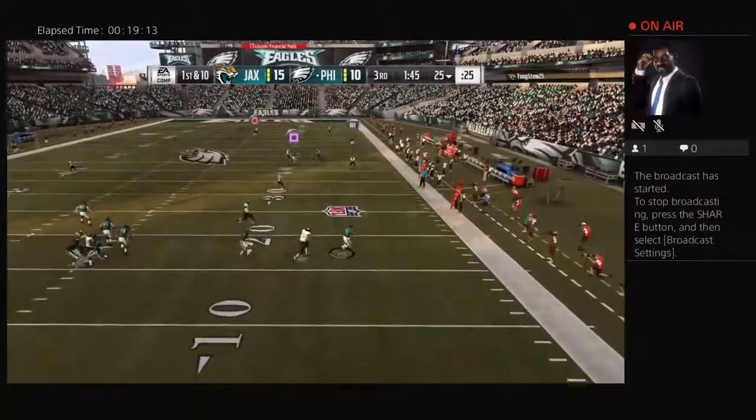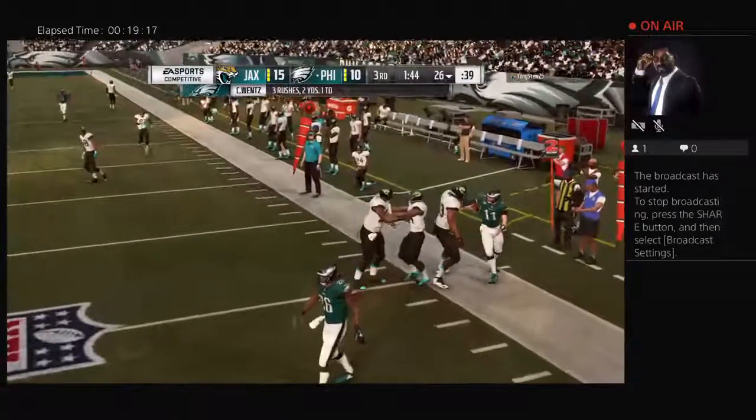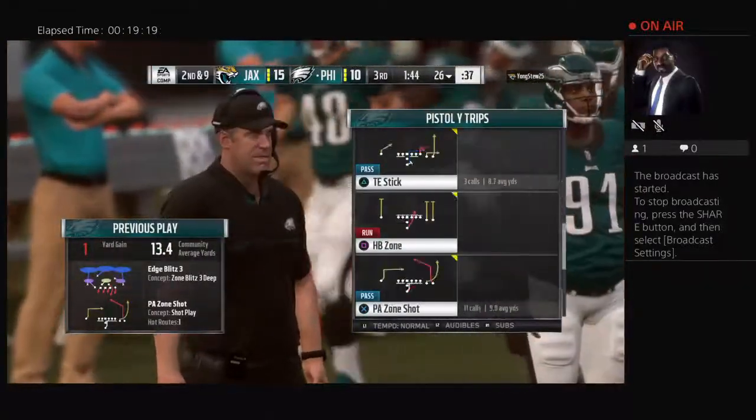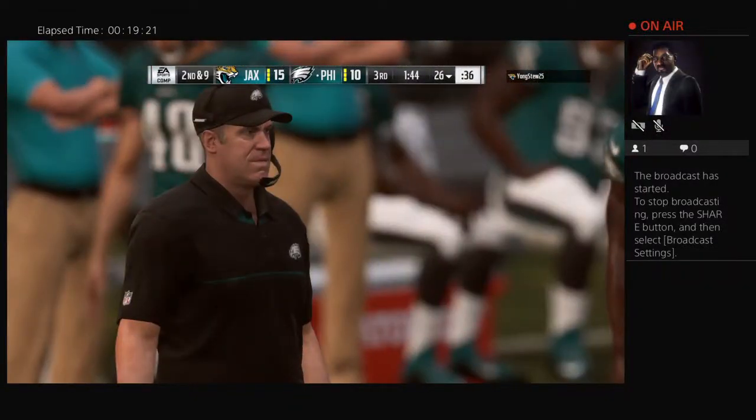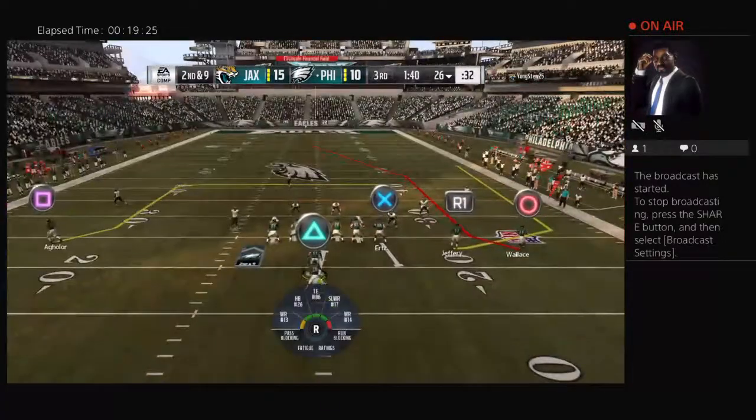So that didn't bother you too much last time? No, because it's exactly what you're supposed to do. You can't have good field position and not try to take advantage of it. Sometimes the defense makes a good play, too. He'll get just a yard on the scramble. It's 2nd down. Solid.